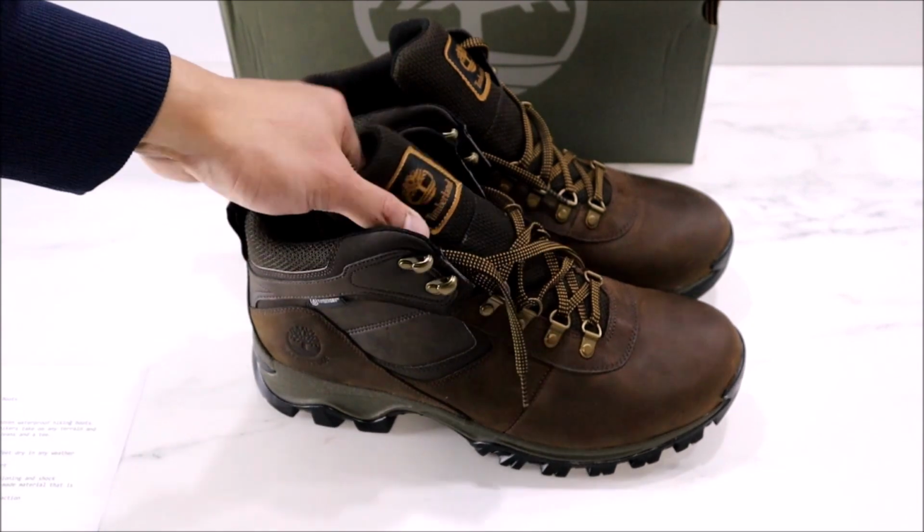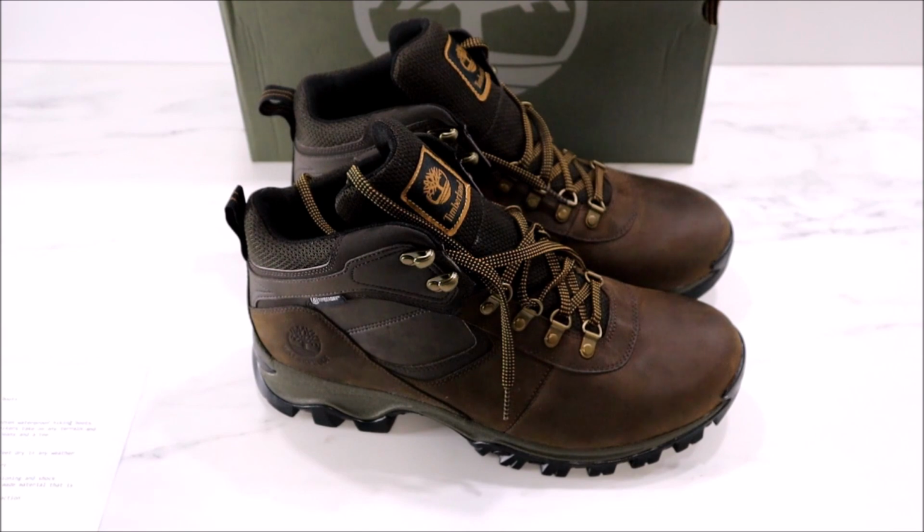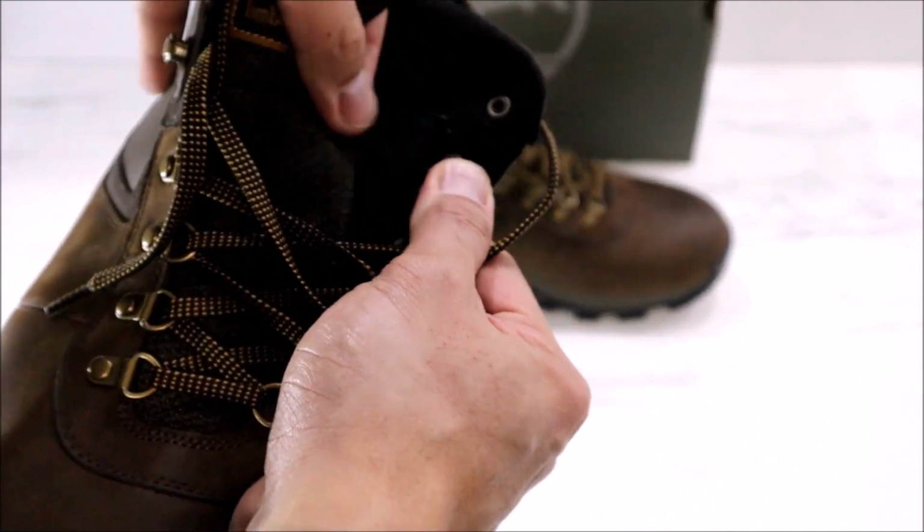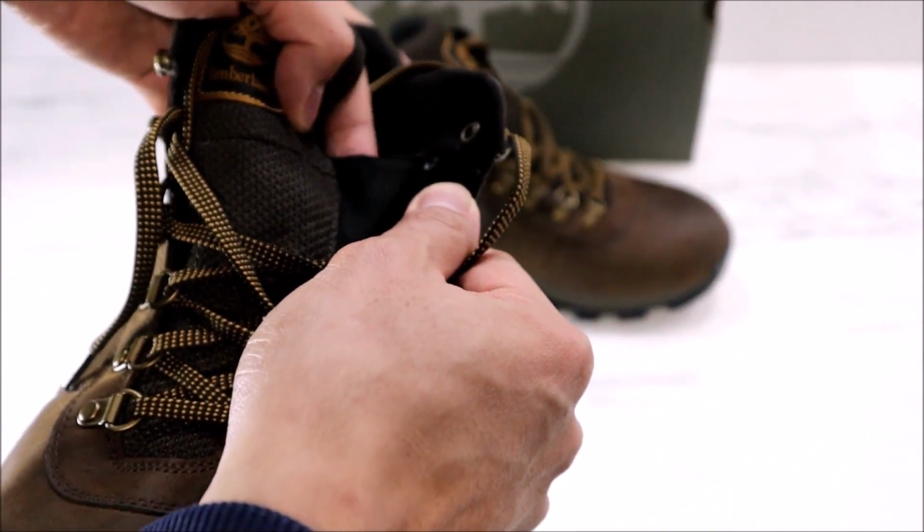And also the tongue is treated with durable water resistant coatings and utilizes integrated gussets to further deter water entry, which is what I mentioned to you earlier, this feature here. It doesn't look like much, but it matters.